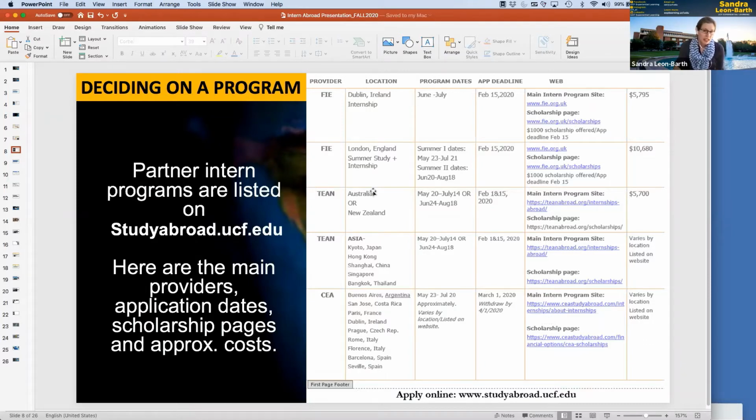What's nice is each of the providers has their own scholarships that they offer. So I definitely encourage you to, as you visit their site, also check out their scholarship page, okay? Usually you have to apply on the earlier side in order to obtain one of those scholarships. But again, I really encourage you to check out the scholarships that each provider provides. The reason being is the odds of getting one of their scholarships is pretty good.